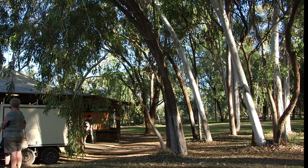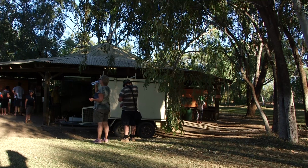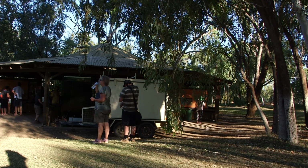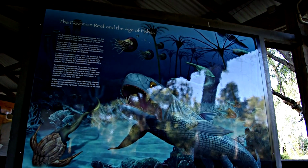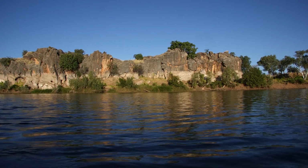After the long drive from Derby, we arrived at Fitzroy Crossing with enough time to set up camp and drive to Geikie Gorge for the late afternoon cruise. The Devonian Reef poster ensured us that there would be a lot to learn here.